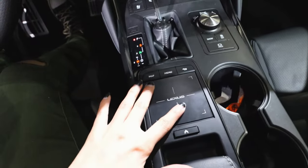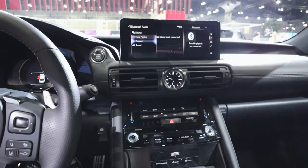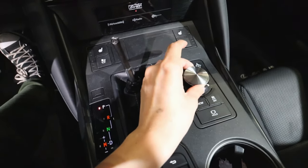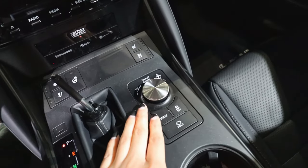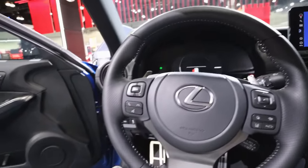What is this for? That's a trackpad. That's how you control that. Oh, what the hell? So you can control it. Oh, that's cool. I'm not really a fan of these ones because what if you accidentally, I don't know, it's just weird, but I really, really like it. It feels super nice.